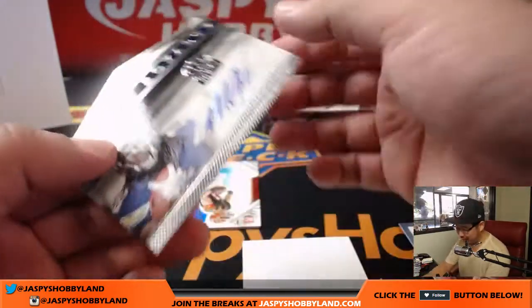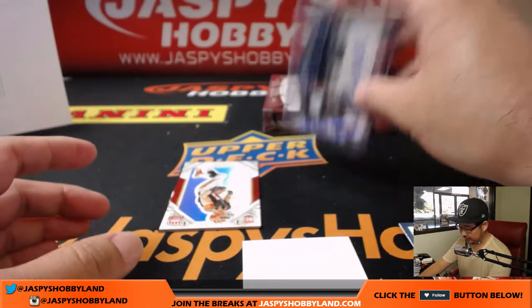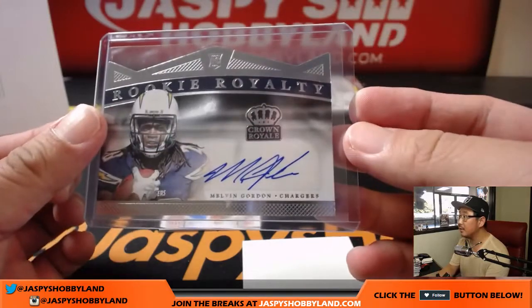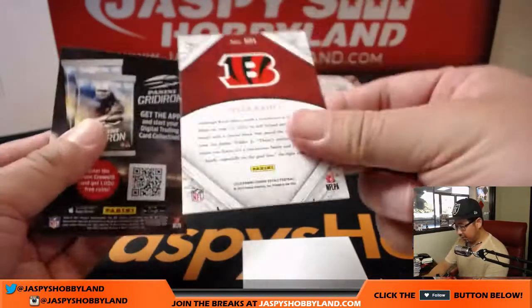81 out of 110. Melvin Gordon rookie royalty die cut autograph. This is exactly what the Chargers are looking for. That's exactly what Mike Koster was looking for. Nice one, Mike. Congrats. There you go. Tyler Croft.